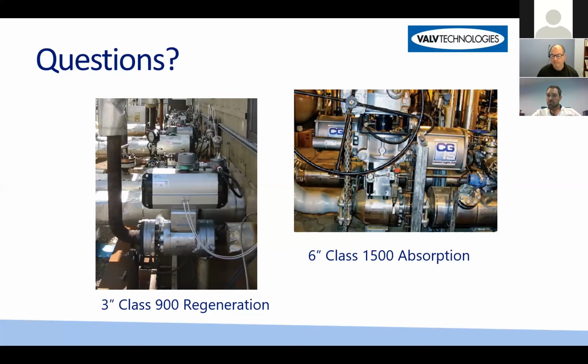Next question is, what is the approximate replacement cost in percentage for the ball and seat versus a new valve? Okay, off the top of your head. If not, we can wager. I think it's roughly 50%. Yeah, that's what I was going to say, 50. It depends on materials, size and pressure class, but as a general rule, I would estimate 50%.